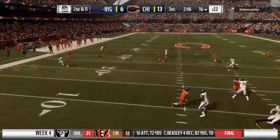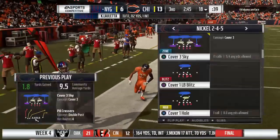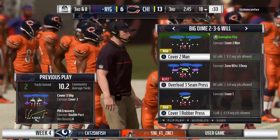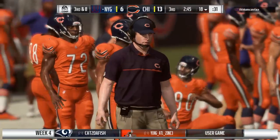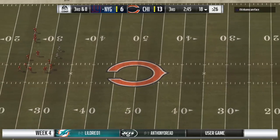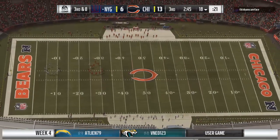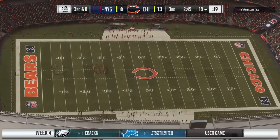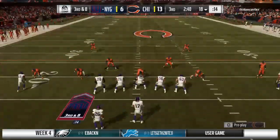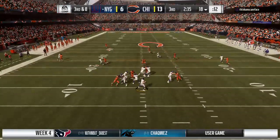On 2nd down, here's Lauletta. Throwing the out route, incomplete. It's Smith. That throw good for only a couple. It brings up 3rd down. The Giants on 3rd down. Not good. 0 for 4 thus far. This is 3rd and 8. Lauletta, he'll look to throw.